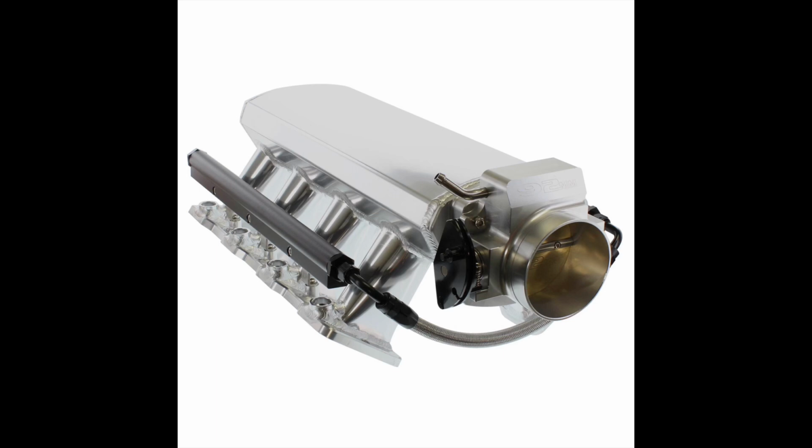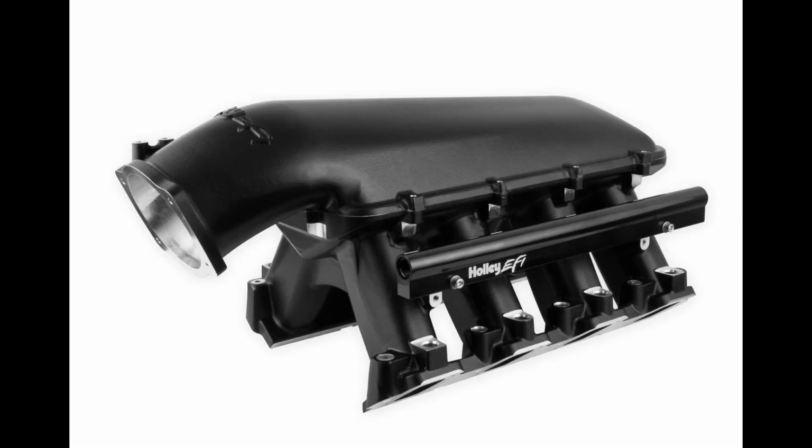So I've been looking to add a few extra things. I don't know whether to do a nice beefy shiny, what's that thing called, intake manifold. I would like to do a Holley one, but I think the Summit Racing ones are still pretty good.